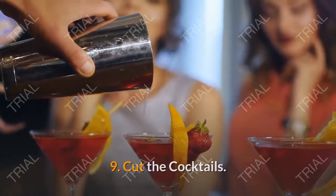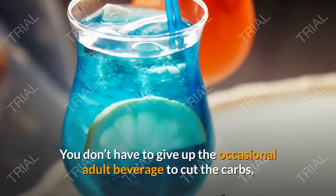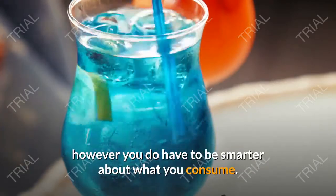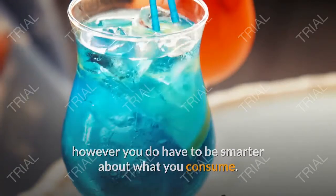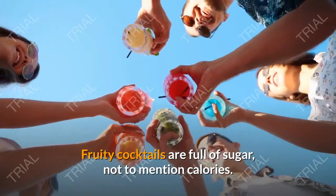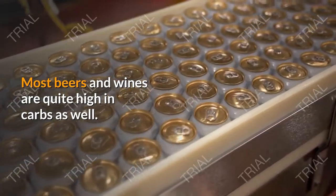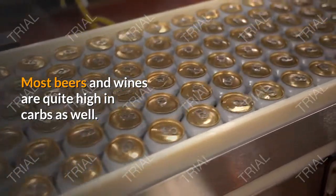9. Cut the cocktails. You don't have to give up the occasional adult beverage to cut the carbs, however you do have to be smarter about what you consume. Fruity cocktails are full of sugar, not to mention calories. Most beers and wines are quite high in carbs as well.